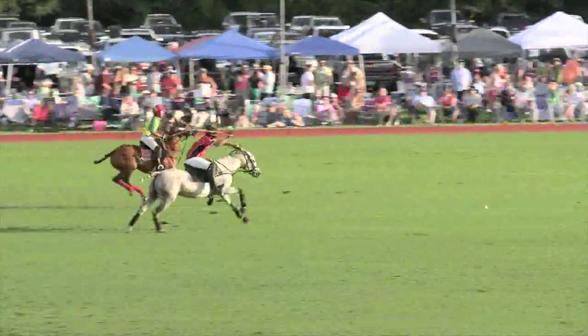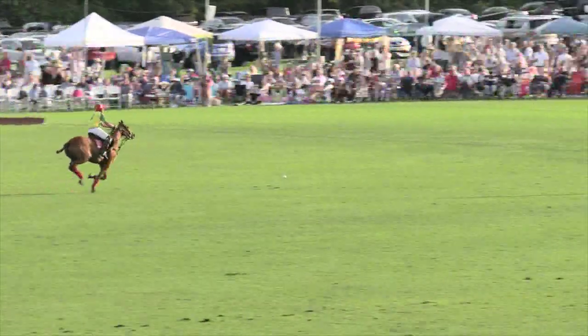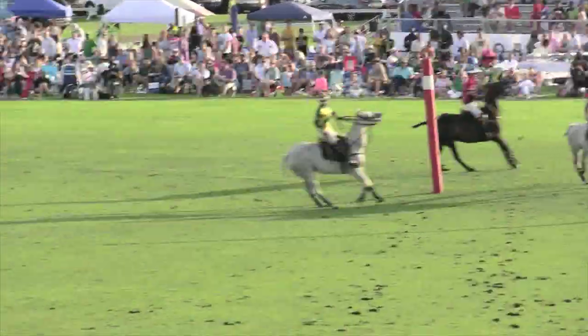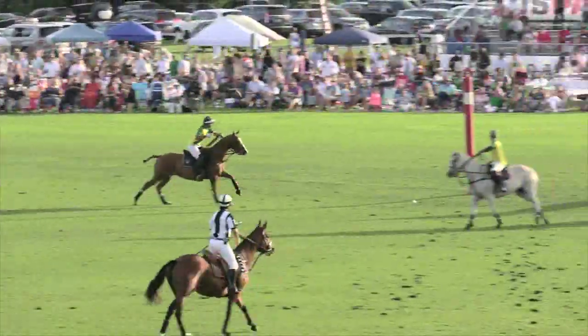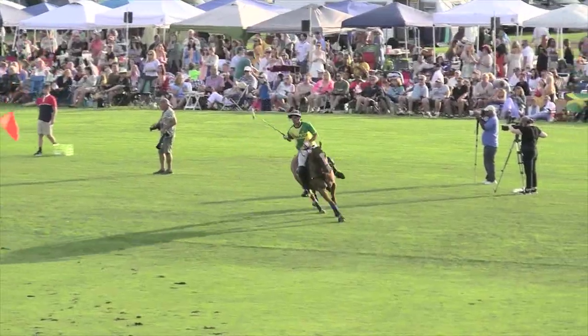Dougie sends it on to Kurt. Kurt picks it up for Jamaica. Kurt coming through. He's running wide, though. He's not going to keep it in play. Oh, he is going to keep it in play. Oh, my goodness. Rory gets a little backhand. It's met by Dougie. Dougie puts it through the goal. No, I'm sorry. That's Cameron puts it through the goal.